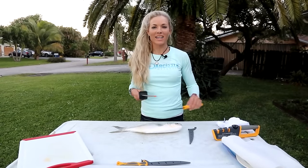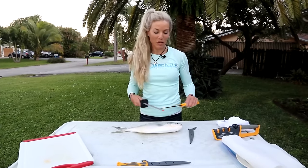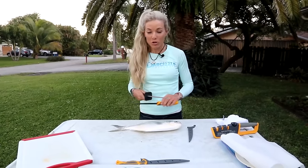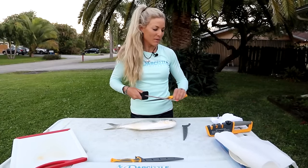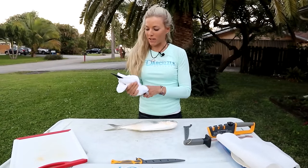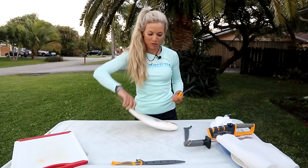I'm so excited. All right, guys, it's time to fillet our delicious Florida Pompano. And I'm so excited to fillet this fish and have it. We just decided to do this as a sushi, fresh Pompano sushi. And if you've never had it before, you're missing out. So I'm gonna show you exactly how to do this. I was getting my knife nice and sharp with my diamond edge sharpener. You always want a sharp knife, especially when it comes to sushi here. So we're gonna cut it right on camera and get this beautiful fish filleted.